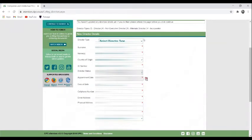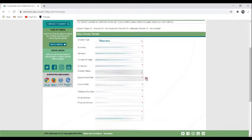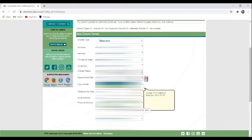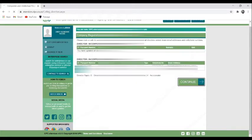It's important to select the director type. This person is a director, and these are the names and the surname, and the country is South Africa, and the ID is okay. For the appointed date, you need to select today's date, the date you're registering the company, and the date of birth is already added. And then you need to put the cell phone number of the person you're registering for. Continue.